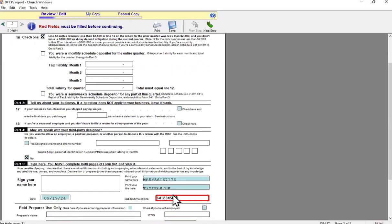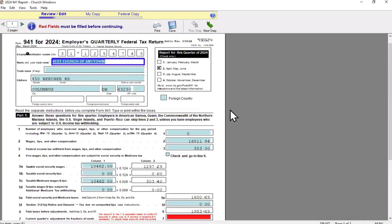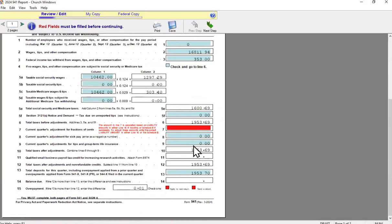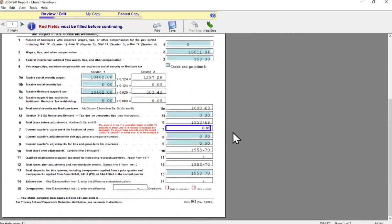All right, and now I'm ready to go to next step, and it prompts me about the change of address, missing information. What am I missing? Oh, no, there's nothing there. Oh, it's 1 cent. So we're going to make the adjustment here on line 1 for 1 penny, and sure enough, that took care of it.